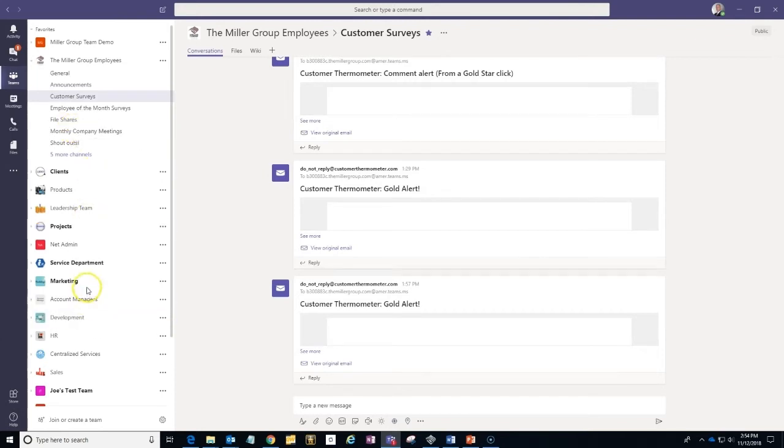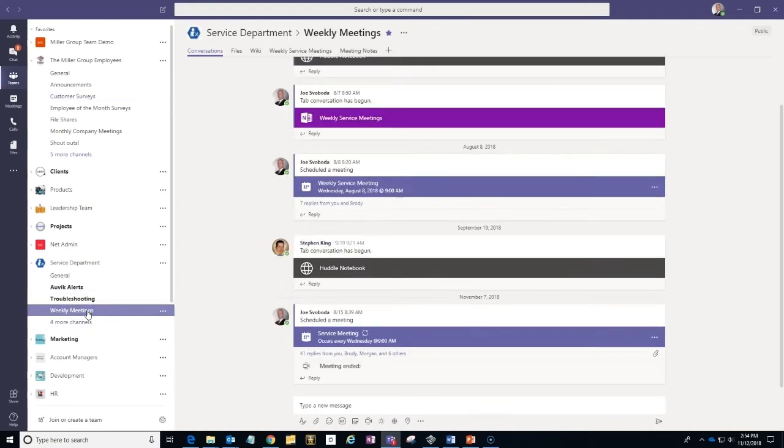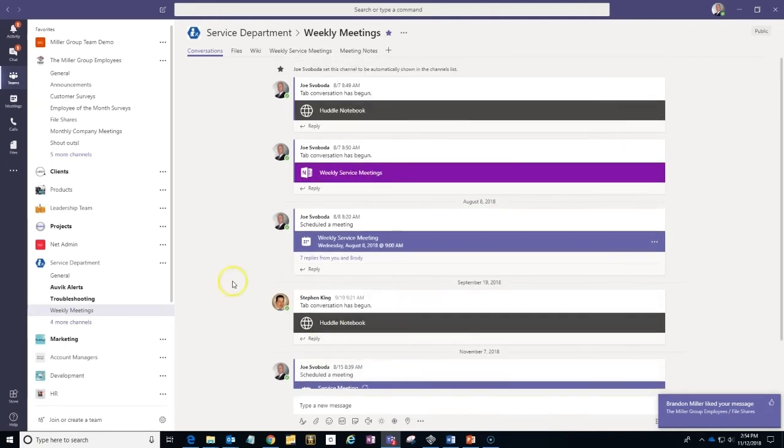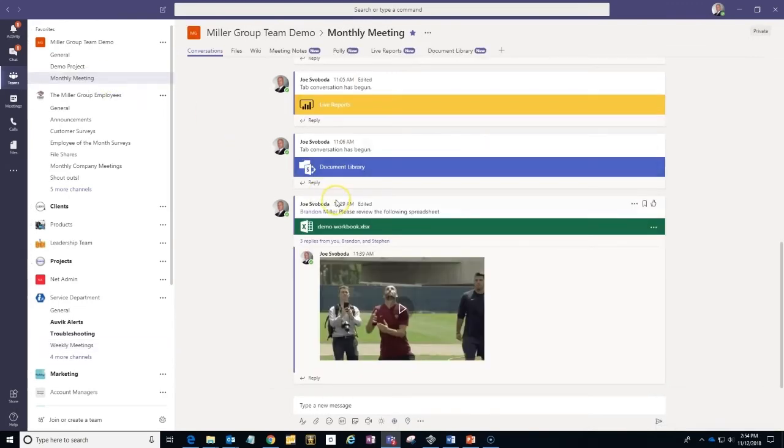We use ours, for instance, to hold meetings. So for instance, we have a weekly tech meeting with our service techs. The meeting's scheduled inside here. We can actually start the meeting within here. We have the ability to go ahead and record that meeting that we can then replay. I have an example underneath here.